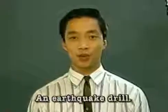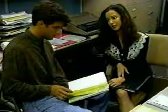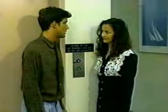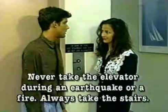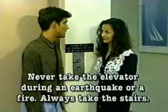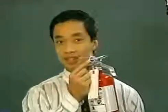What kind of drill are they having? Yes, an earthquake drill. Who tells Joaquin the office safety procedures? Right, Maria does. If there's an earthquake or a fire, should you take the elevator? No, never take the elevator during an earthquake or a fire. Always take the stairs. What's this? It's a fire extinguisher. And what's this?